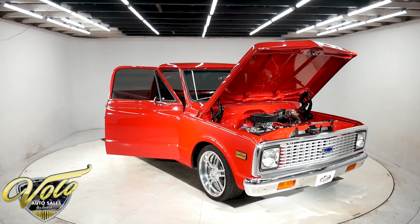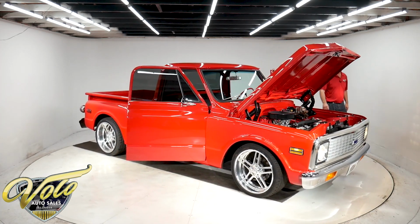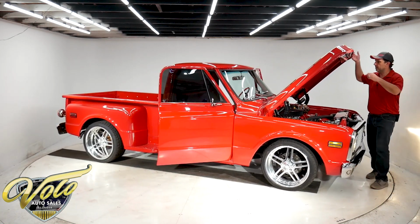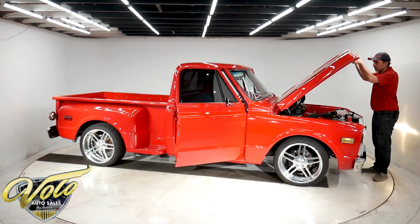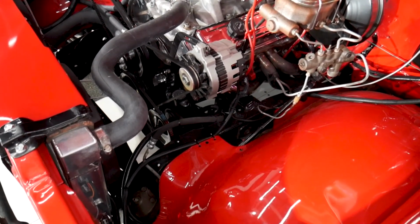Like I said, it will come with the receipts. So I'm not just pulling your leg. All this work was really just done. He was happy with the truck. He didn't get rid of it because of it having issues. He just moved on to something else. Windshield is new.